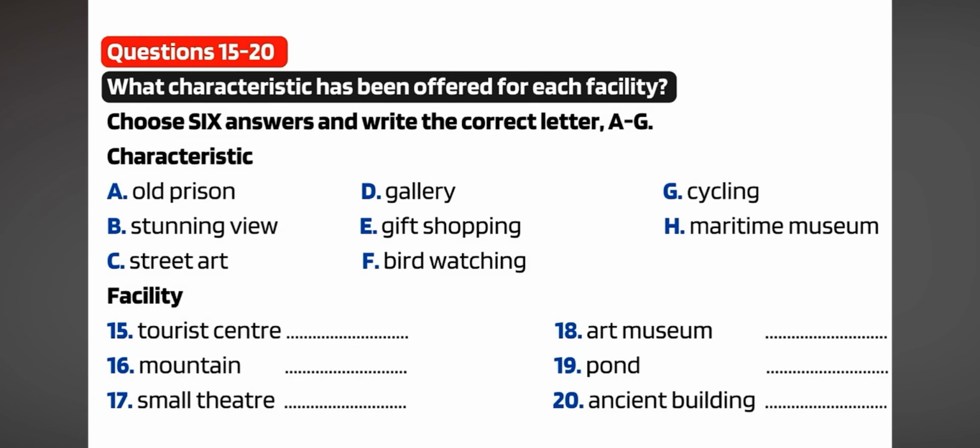Now, let me tell you a little bit about the facilities that the resort has to offer. For those of you keen on indulging in a little bit of retail therapy, just wander along to our tourist centre, where we have a wide selection of presents on sale at reasonable prices.